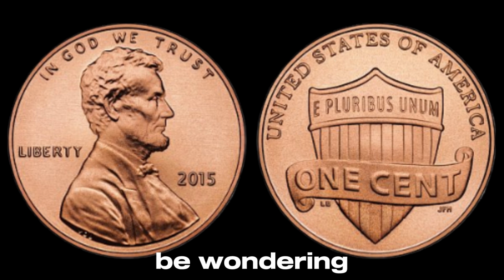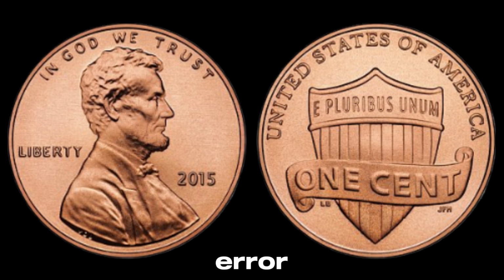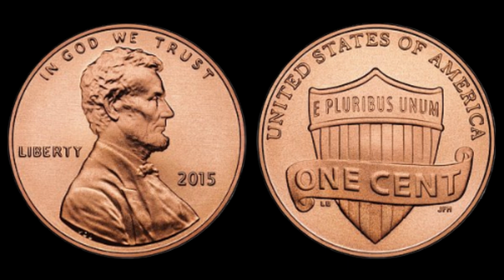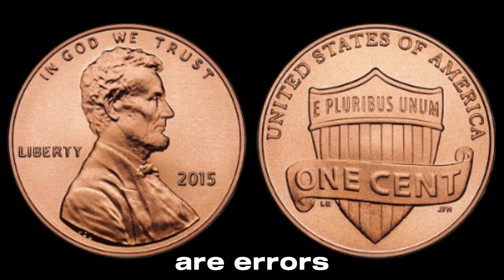Now, you might be wondering, how do you know if your 2015 penny could be worth that jaw-dropping amount of money? Well, let me break it down for you. The value of a rare coin is influenced by several factors: the rarity of the mint error, the coin's condition, and the demand from collectors. Coins that are in mint condition, meaning they have little to no wear and tear, can command top dollar, while those with noticeable damage might be worth less, even if they are errors.